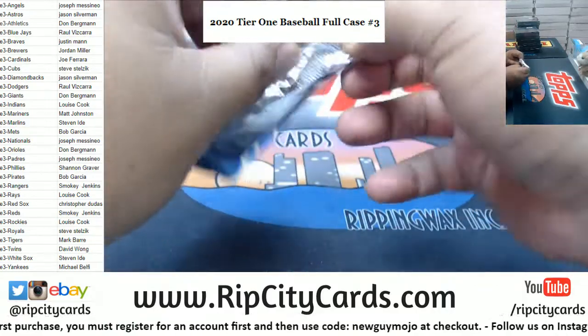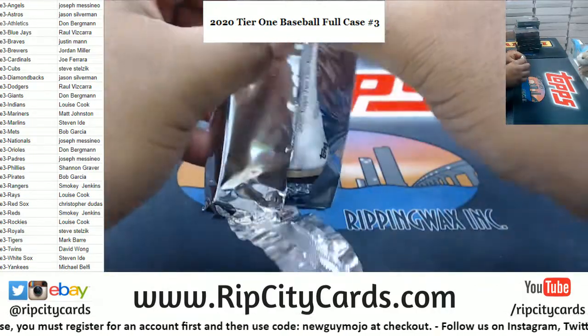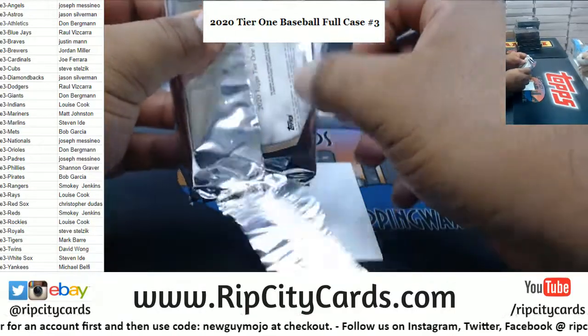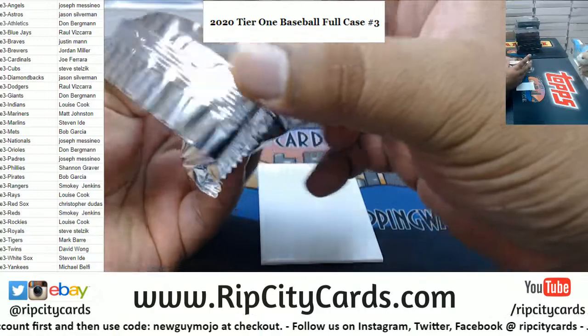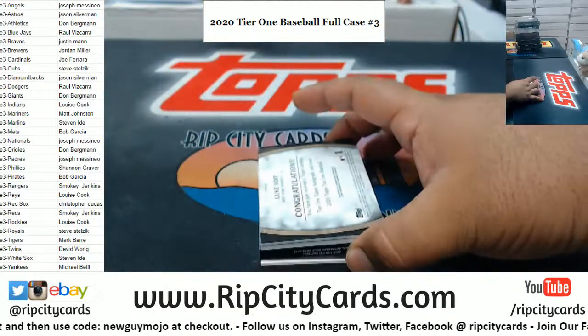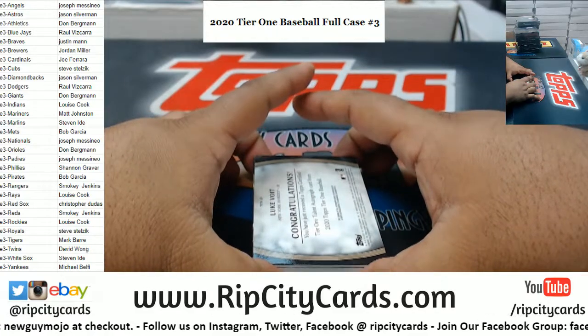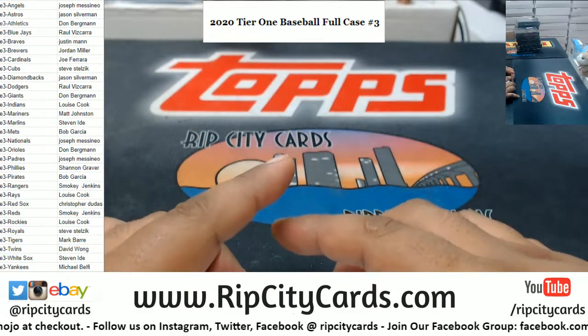Ooh, that's a thick one. A booklet, maybe? That'd be so sick. Get my dummy card. Oh, it is a book! Oh, boy. Alright. Let me kind of hide it a little bit here.